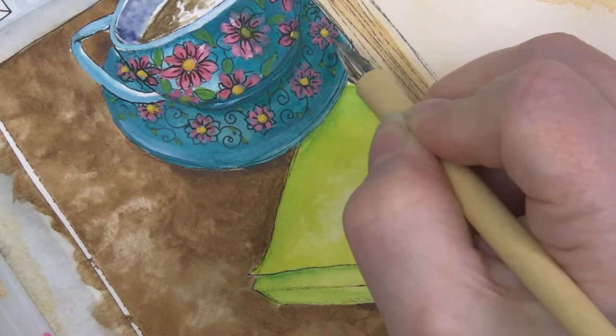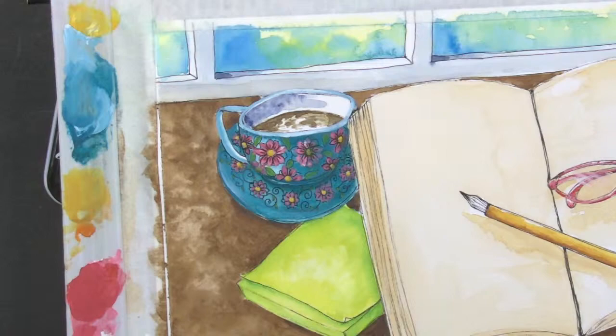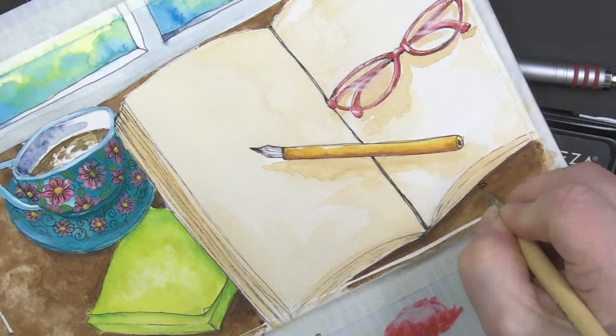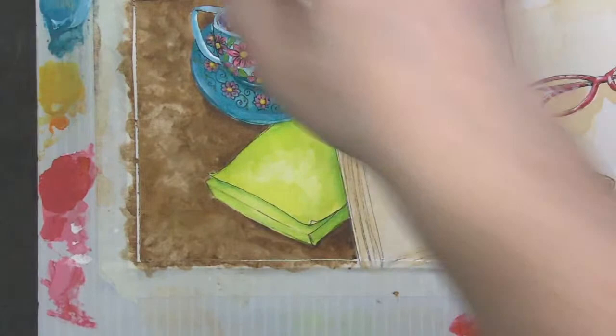Okay. Oh, did I do that off screen? I am so sorry. Let's zoom back out so that I don't go off screen again. I want to give this a quick little signature. I'm actually going to sign it under the edge of the book right here. And we're going to be pulling the tape off. So let's clear things out of the way so we can get that fun reveal of the tape coming off.